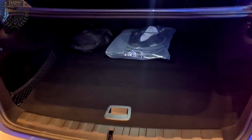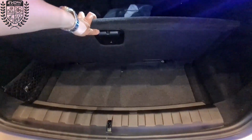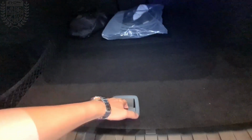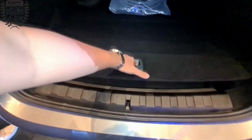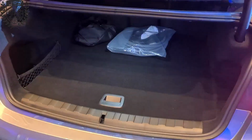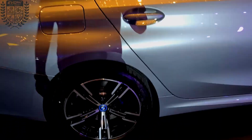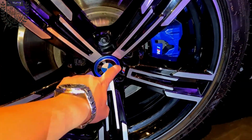All right, so you can see here in the 330e, the boot floor is shallower, but you lift this up, there is a hidden compartment in here. So the hybrid battery occupies this whole space, and you've got a lid opening to a hidden compartment here. So quite a significant compromise in boot space over the regular petrol model. But that aside, everything else specs wise is the same. Of course, the BMW logo in the wheels has this blue surround, unlike the other models.